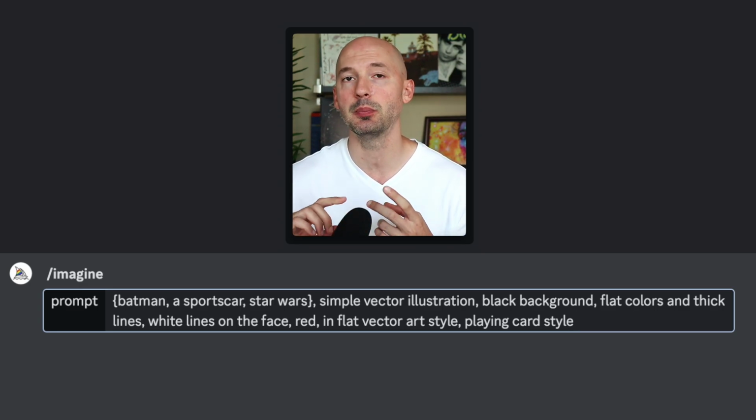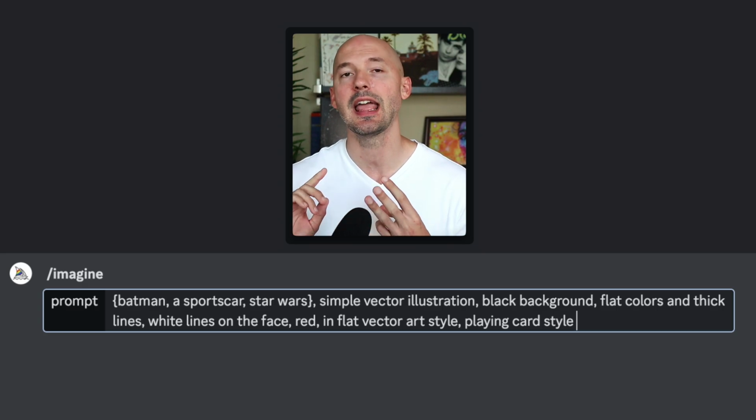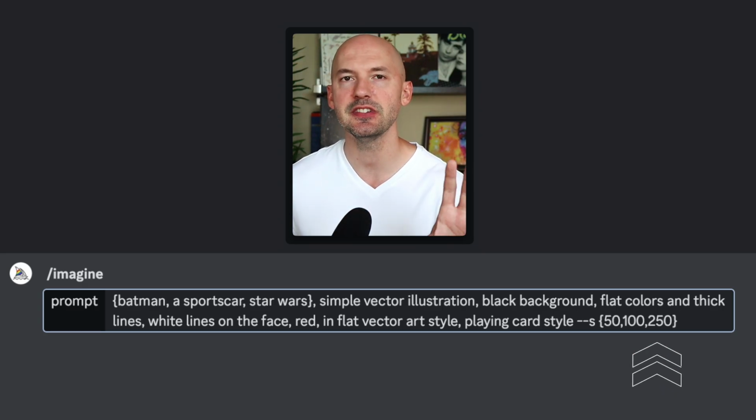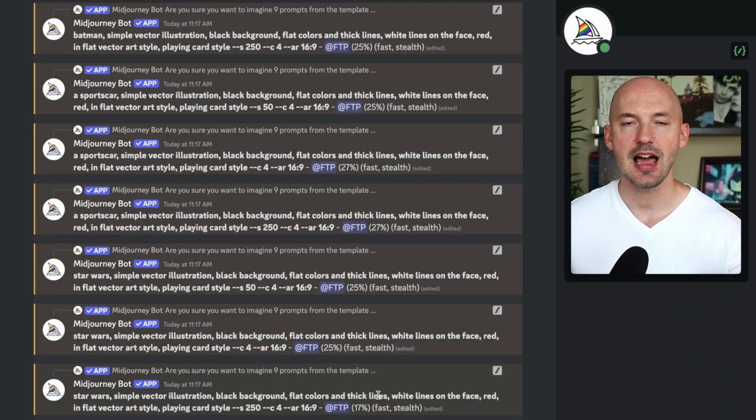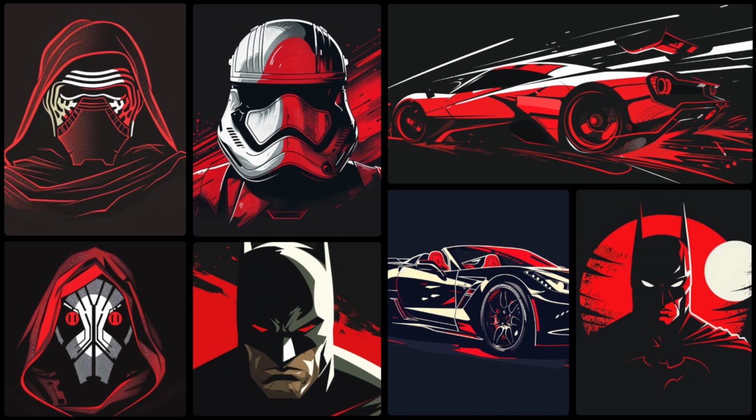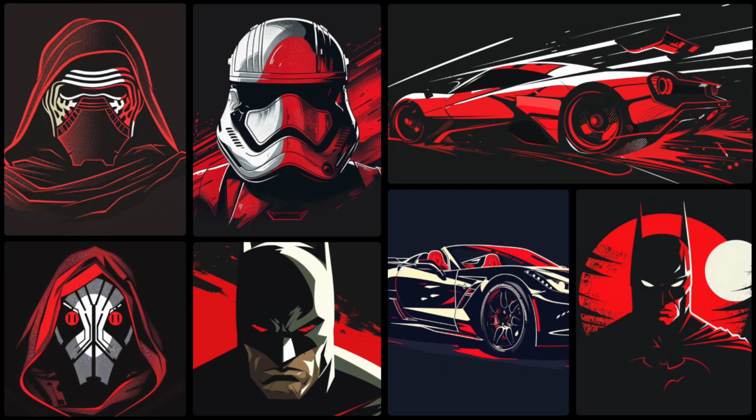I'm then going to try this prompt in a few different stylized values. Definitely the default, but one stylized value lower and one higher. Something like 50, 100, and 250. I also usually add in a little bit of chaos for more variety. That'll run 9 prompts, and I'll try to pick out the images I think are worth sharing. Oh, some of these are cool for sure.